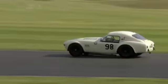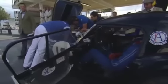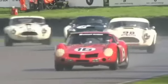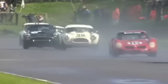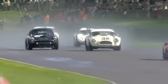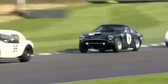Anthony Reid, disaster at the start. Ludovic brings the Cobra in from the front row with a misfire. Hugely disappointing. The car had gone so well in qualifying both Friday and Saturday. Yesterday, we broke the track record for the TT by doing a 1 minute 24.9. The car was superb, and we had high expectations for this race, so hugely disappointing.